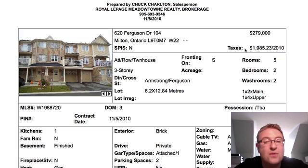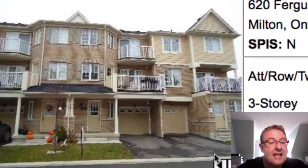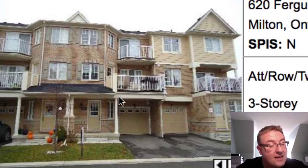The first one up is 620 Ferguson, number 104. 279 is the price. It's a 2-bedroom, 2-washroom, and there's no basement on this one. There's no backyard. It backs onto other townhomes. All you get is your front yard and the balcony, and that's it.